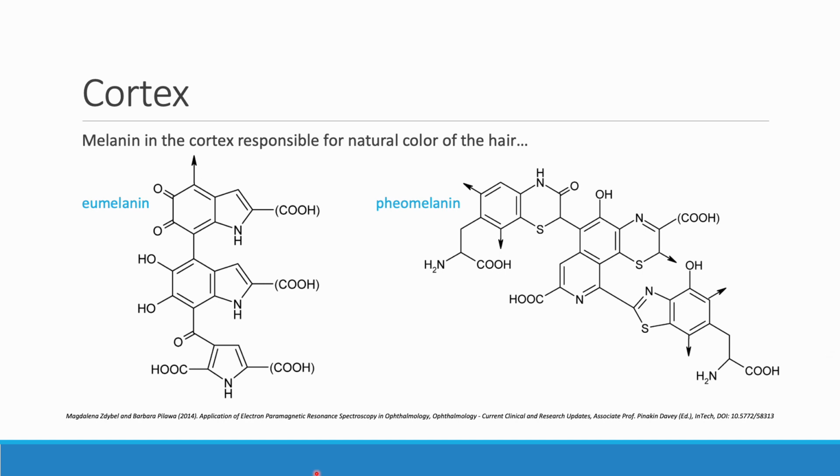Melanin is an insoluble polymeric pigment that's produced by melanocytes within the scalp, and as your hair grows, these melanocytes produce pigment up into the hair fiber. When I say polymeric pigment, I mean pigment because it's not soluble in anything, and it's actually a polymer. It's made up of repeating units, which we can see here in eumelanin on the left and here in pheomelanin on the right.